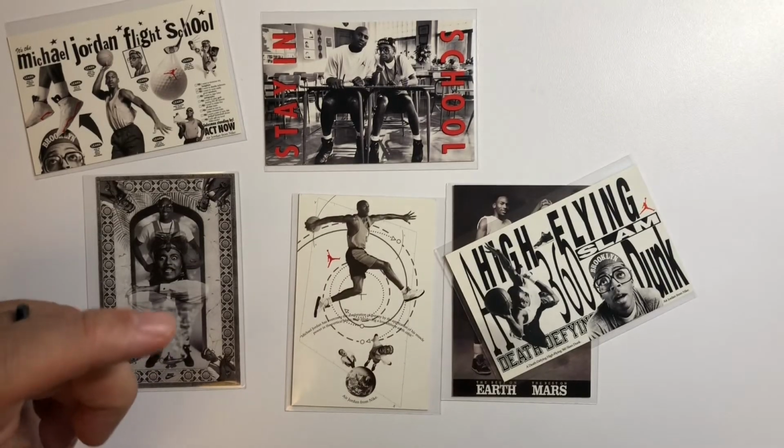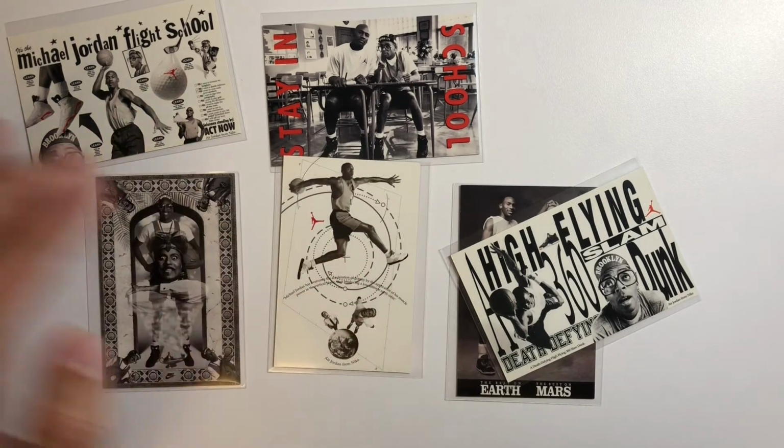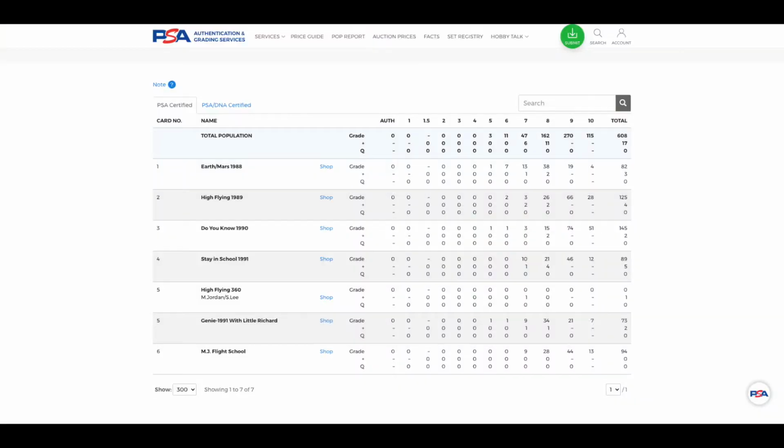The Do You Know is the most graded one, and that was the one I was saying was the most attractive looking of them all. And 145 total graded, so that makes up a solid percent of the population. 51 10s, so most 10s out of any of them, and 74 9s, so again 50% 9 gem rate, but above 30% 10 rate, so that's not too bad for such an old card.